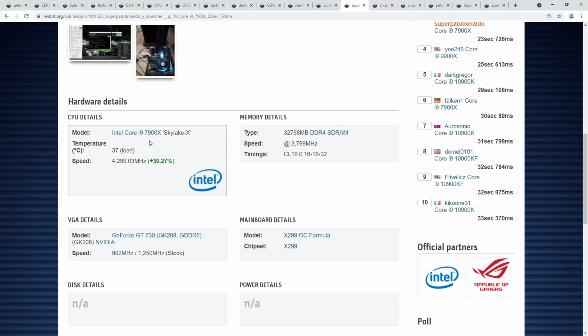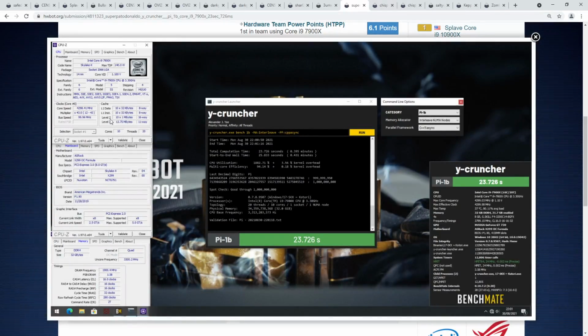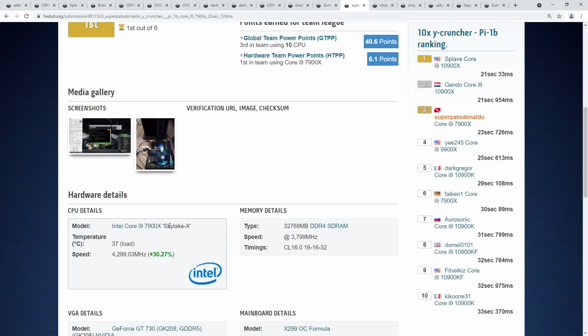Because I ran a 7820X in Y-Cruncher, and that's an 8-core, it pulled, I think, 4.3 gigahertz and like 370 watts of power. Which, if you have a 10-core, you're looking at well over 400 watts of power draw. So yeah, that's why we're not seeing a super high CPU clock.